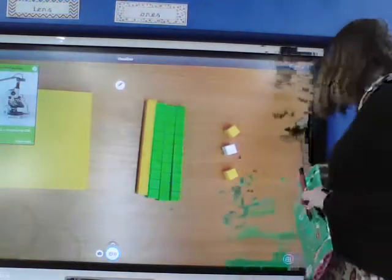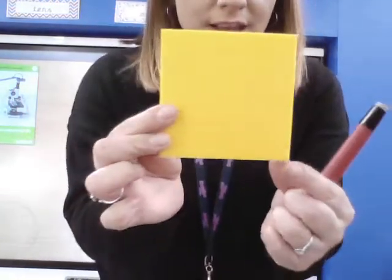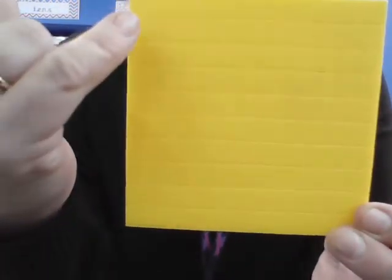143. And here is our 100. So we haven't used these in school before, year 2. So hopefully when we get back real soon, we can have a look at these in class as well. Okay, so we've got a 100 block there. So we're very used to seeing the tens and ones. If you look really closely, you can see that it's made of tens stuck together.